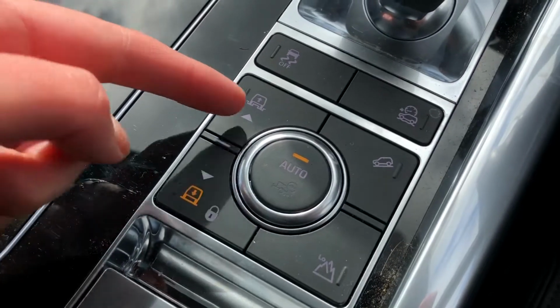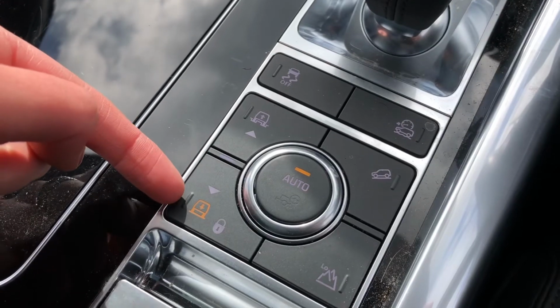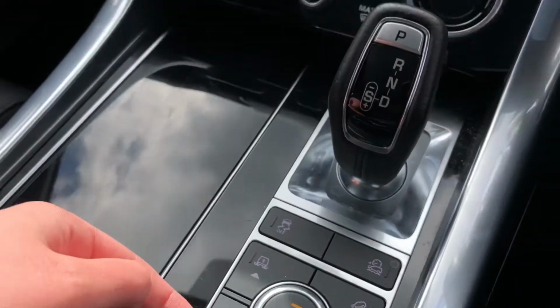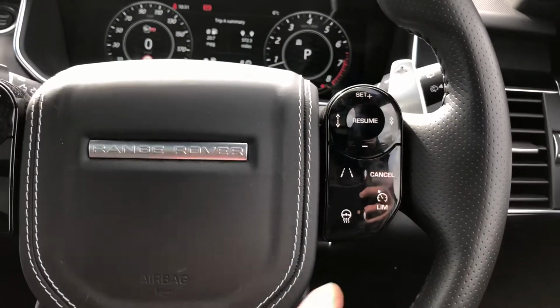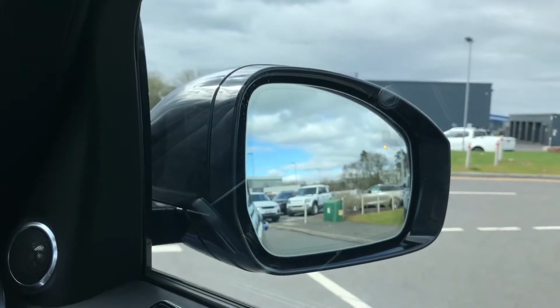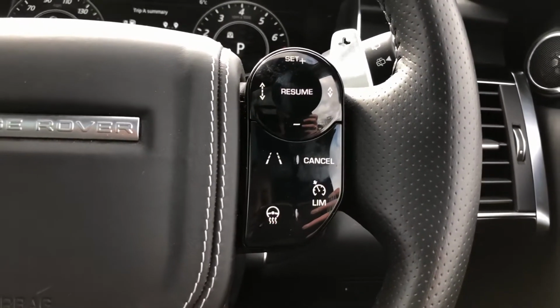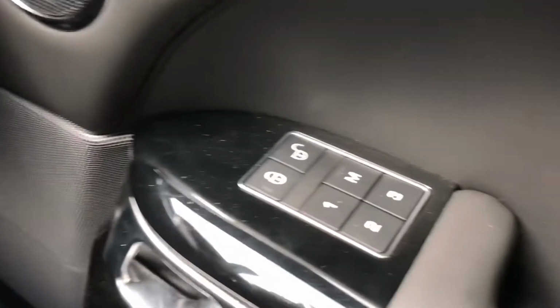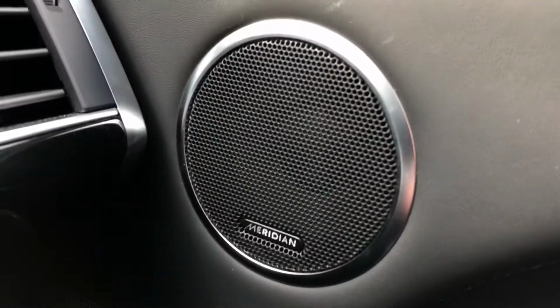Different suspension, so higher if you're off-roading, in the middle for just general driving, or lower to make it easier to get in and out of the car. Controls on your wheel, including a speed limiter, lane departure warning and blind spot monitor, which makes driving along the motorway safer and easier. A heated steering wheel, along with memory seats, which is handy if there's several people driving the car, and a Meridian sound system, making each journey that little bit more enjoyable.